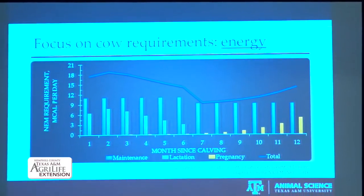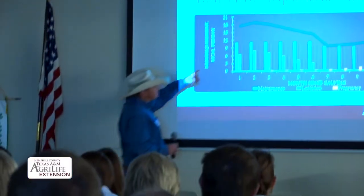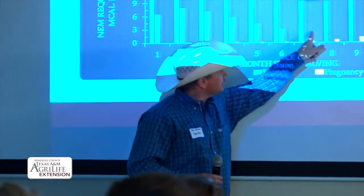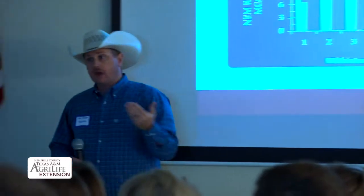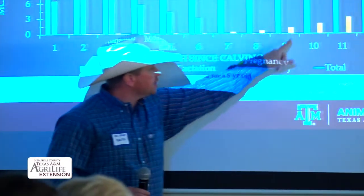We've weaned a calf. That lactation requirement has gone away, right? Yes, she will naturally do this on her own, but if we let her do it on her own, this line is going to drag out to about here somewhere. Okay? Then she's not going to have time to reset that mammary gland, which the dairy industry figured out a long time ago. It has to happen. She's got to have at least 60 days or more, ideally, to reset that udder.